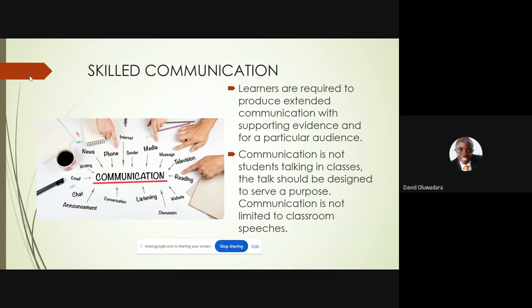Now, communication is not students talking in classes. No. The talk should be designed to serve a purpose. Communication is also not limited to classroom speeches. Communication is not that the child has come to the classroom and is now presenting or talking. No, that's not skilled communication. The key word there is skilled. Students writing, students presenting on the stage, students maybe carrying their work to the local council.